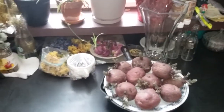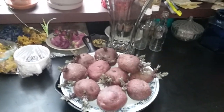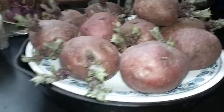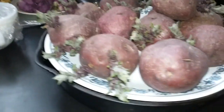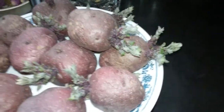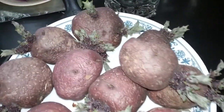We've been doing all kinds of things to prepare for our gardens for this coming year. And one of those things that we've done is just allow the potatoes to grow. These are our little red potatoes that we picked up at the grocery store that decided to go ahead and grow. And we're just letting them grow.